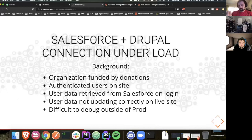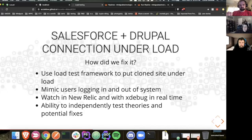Unfortunately, when they actually had the site live, the data was not coming down, and it was causing a lot of problems. Users were logging in and not being able to access payment information or past donation information. It was difficult to figure out what was going on, because obviously this is a production environment. You don't want to do too much on it. You don't want to just push out random code to see if that fixes it. So what I did with the developer is we used the load testing framework to put a clone of the site under load, so that we could mimic throwing tons of users at it.